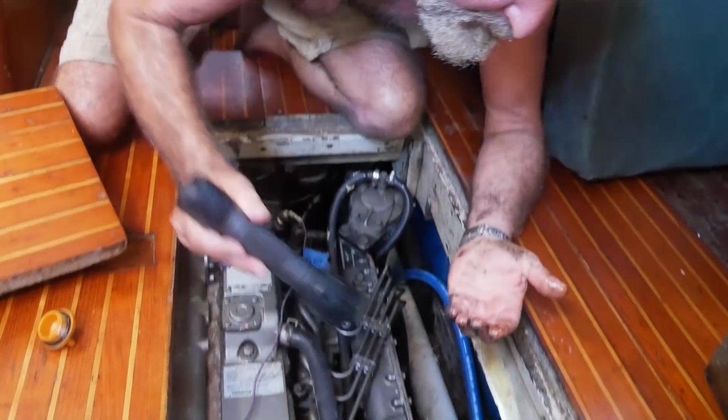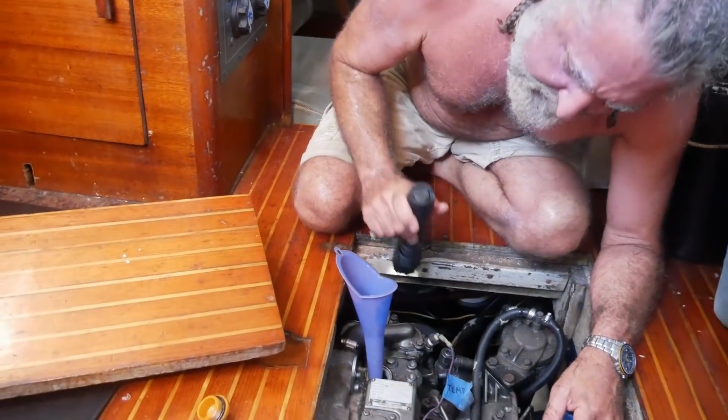So we started in Georgetown, and we revved up the engine to get ready to go, and the engine didn't start. I think you've probably seen that video by now. And we had to have a friend ship in a part. So why don't you give us an update on the engine?